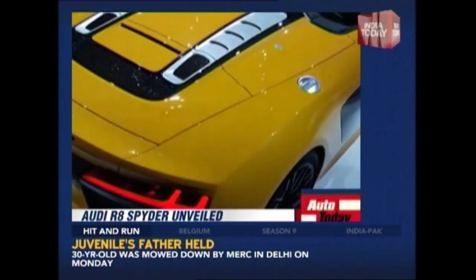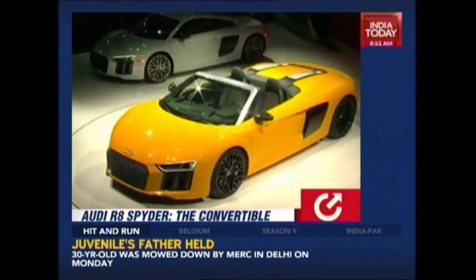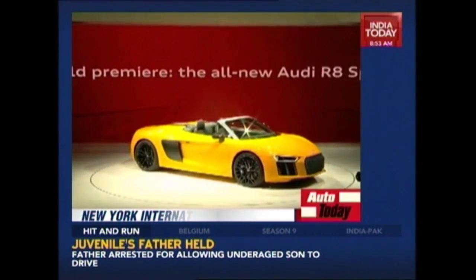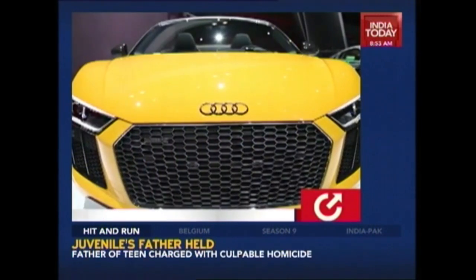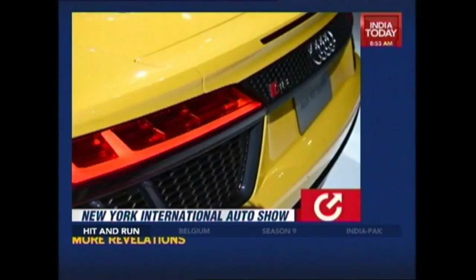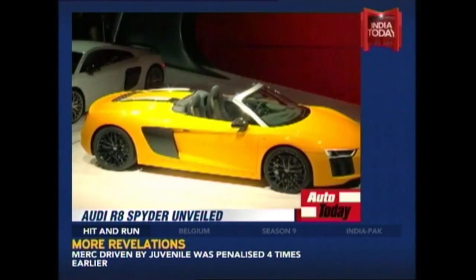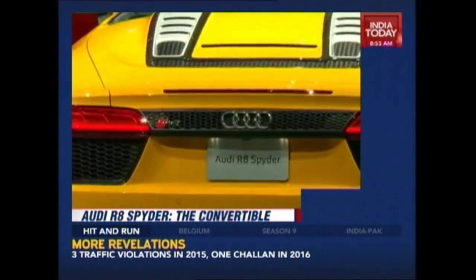The 2016 World Performance Car of the Year has lost its roof. Yes, Audi has introduced the R8 V10 Spider to the visitors at the New York Auto Show in its world debut. Audi claims that the car is capable of reaching 100 km per hour in 3.6 seconds. The roof can be operated at speeds of up to 50 km per hour and opens or closes in just 20 seconds.